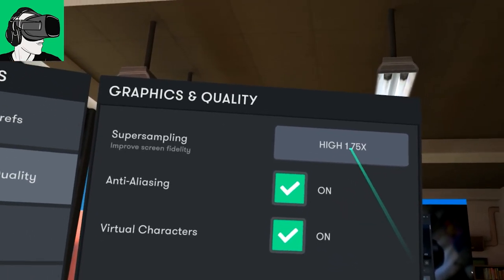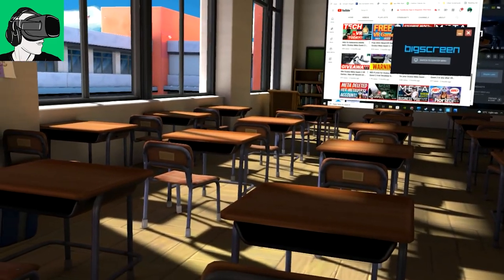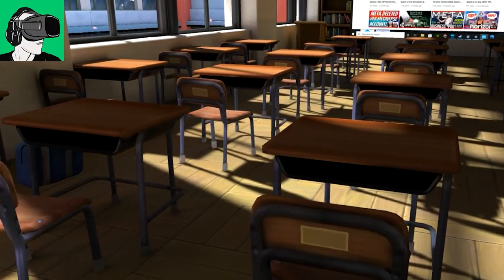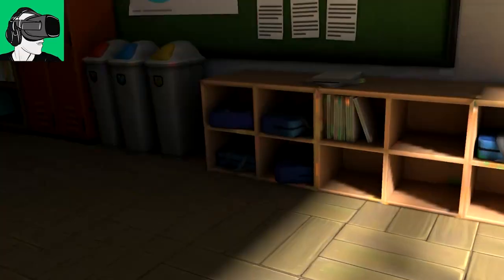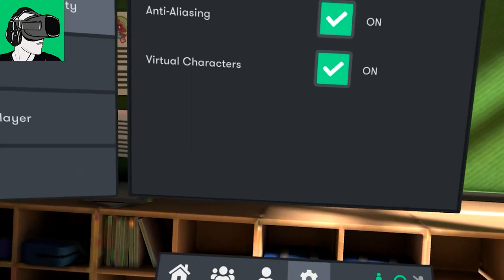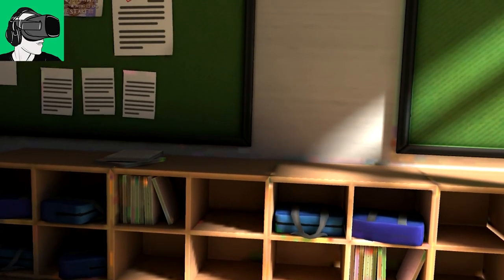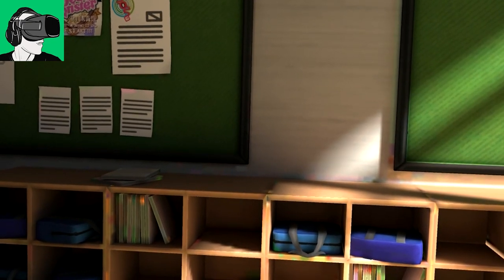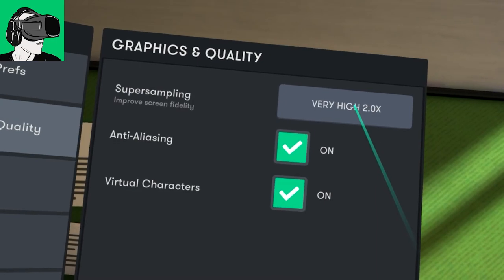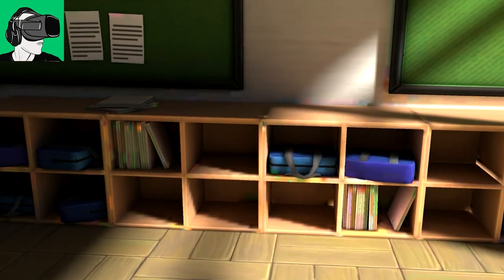If you have a good PC, of course, then it might help. Still, let me go here. Still have the jagged edges, I have to admit. It is a little bit better, but let me just test and see. It doesn't look like it's super massively better, to be honest with you. Very high too. Yeah, it's somewhat better, but it's not exactly life-changing better.